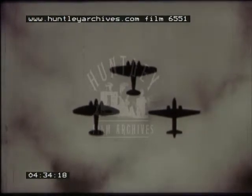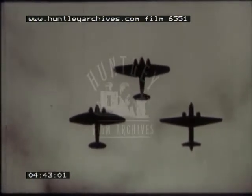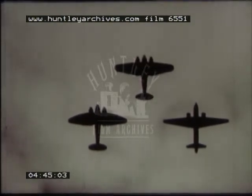Here we show a comparison between the plan views, Mark V in the middle, Mark III on the left, and the Wellington on the right, in order to demonstrate the difference between the wing shapes. Notice the curve at the roots of the trailing edges, which is peculiar to the German bombers.